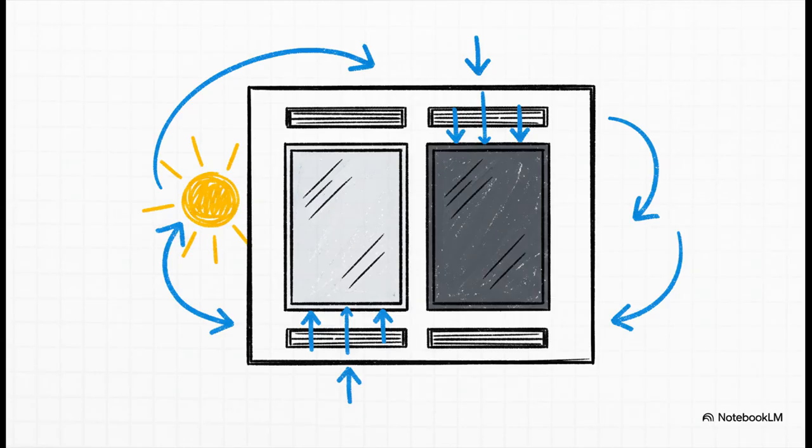We're talking about real tech here. Imagine windows that can automatically tint themselves when the sun gets too bright, blocking heat so you don't need to crank the air conditioning. Or vents that can open up just right to catch a perfect cooling breeze. The building is literally breathing.